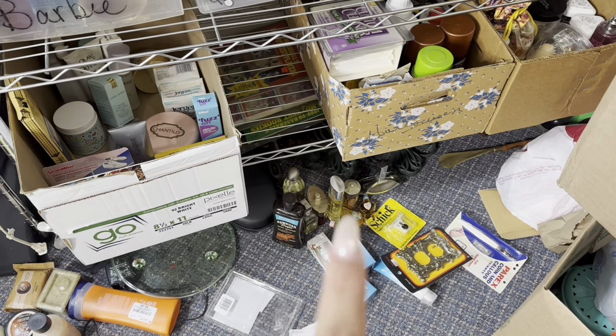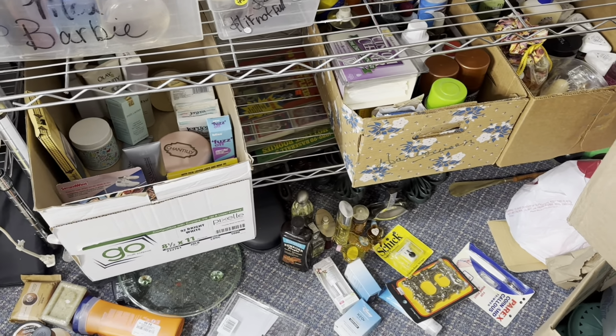Okay, so I'm going to take a little break. I just kind of sort of finished those boxes, but not really. I found quite a few products that are not listed. Let me show you guys what I'm working with right now. Those perfumes aren't listed. Some of that stuff down there is listed, some isn't.